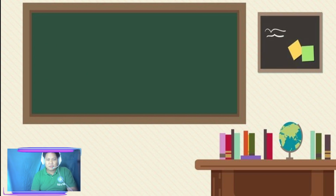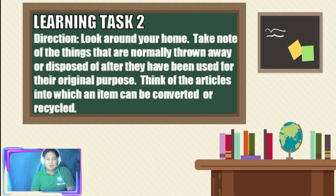Alright, so now let's have another task, learning task 2. Here's the direction: look around your home. Take note of things that are normally thrown away or disposed of after they have been used for their original purpose. Think of an article into which an item can be converted or recycled. So, ikot-ikot muna sa bahay. Look for an item that can still be recycled after you have used or extracted the content of it, that can still be recycled into another purpose. Then, isip kayo kung anong article or recycled project ang pwedeng ma-produce from that item. Okay? So, gawin din natin itong form na to.